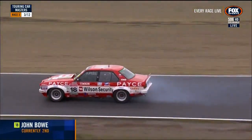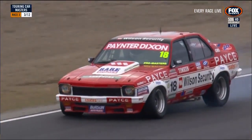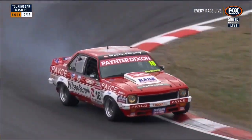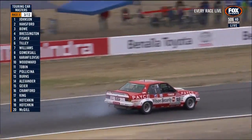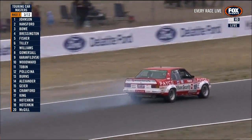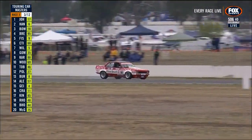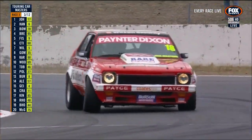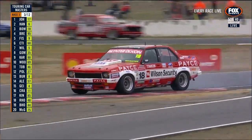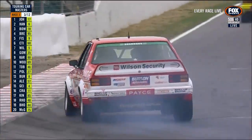Now, hopefully, it's not a motor. Hopefully, it's less terminal than that. It's not coming out of the exhaust, so that's a good start. Perhaps power steering. The car was sliding around a lot, so it is dumping fluid, struggling with traction more so than usual in these cars, it must be said. Up through turn 9. Does he stay out, or does he go to pit lane? He stays out. Or if it was engines, he would have pitted.